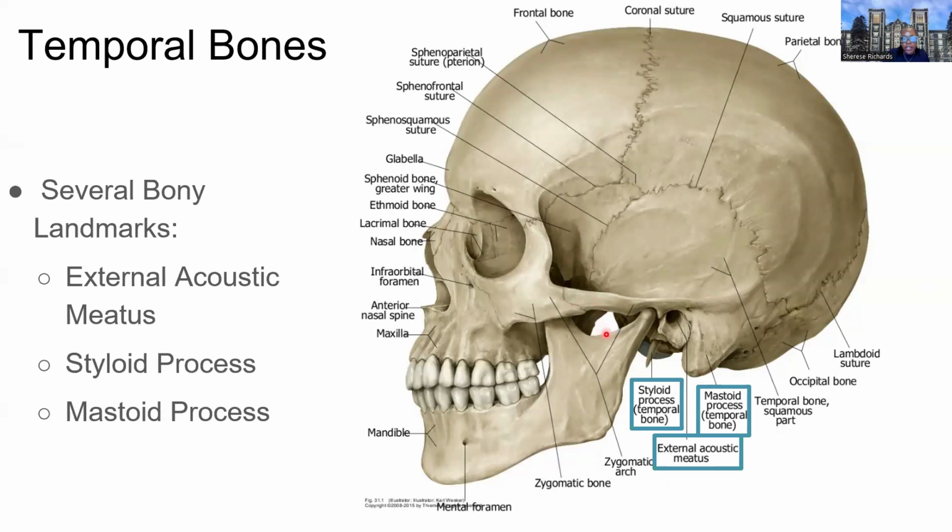Next, we have the external acoustic meatus. This is actually an opening. And this is another thing to think about. A meatus is an opening that goes through a bone, whereas a foramen is an opening that is really not a passageway, it's just an opening in the structure. So we talked about the supraorbital foramen earlier. That's just an opening that allows a nerve or artery to go through. A meatus is actually a passageway that leads deep, sort of like a tunnel.